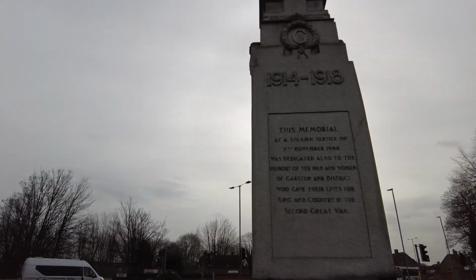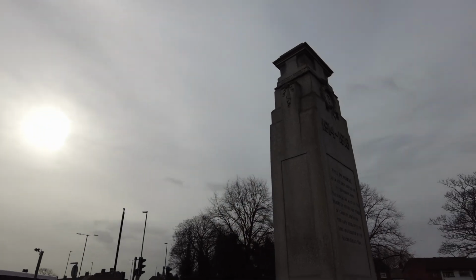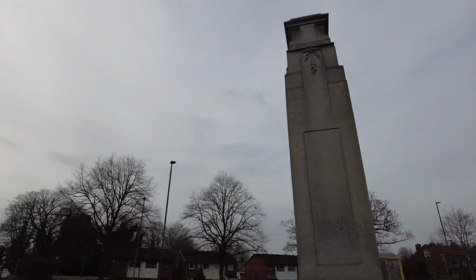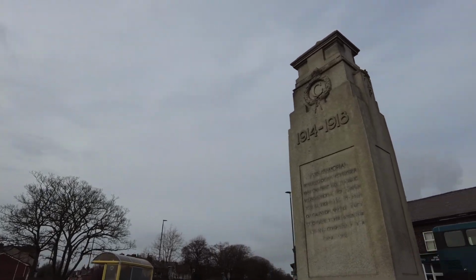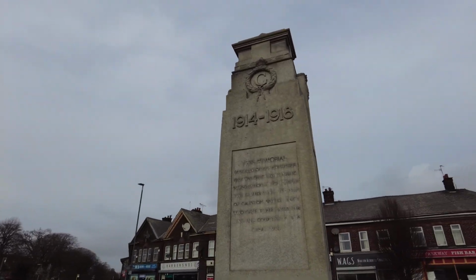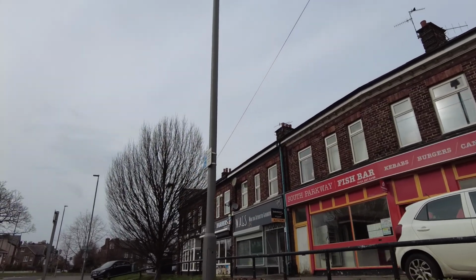Apologies for the wind noises on the mic today. It's a very, very windy, overcast day, and there's not a great deal I can do about it. The mic's covered up and it's in my pocket, but it's still picking up all the wind that's around this area at the moment.